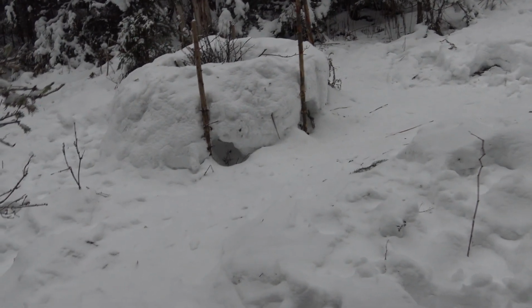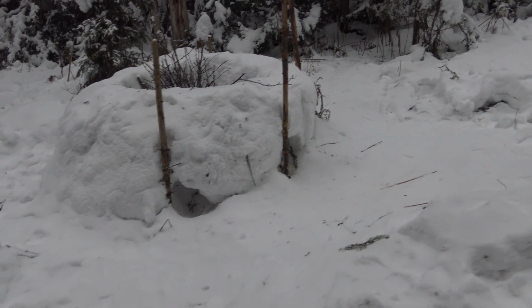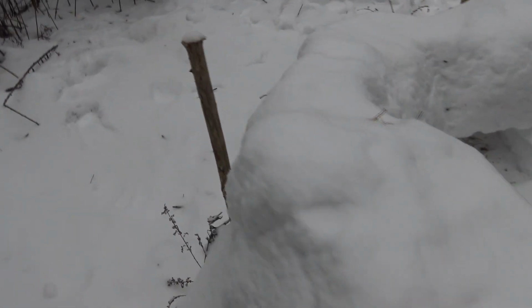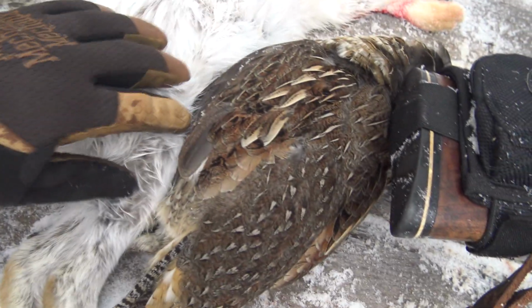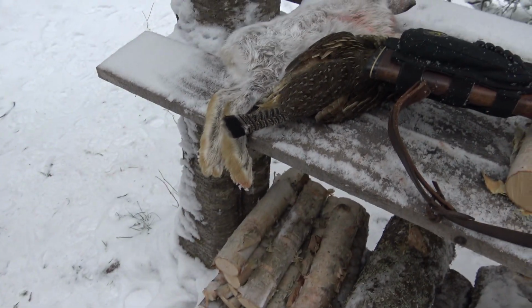So Chris is going to collect his... Oh, there's a live one. There's a live one. That's the snare that was pushed before. So there's one caught and not dead. Just one? Yeah. Yeah, Scotty likes it. So there we have it. There's a hare, a grouse, and we're gonna go make some pizza.